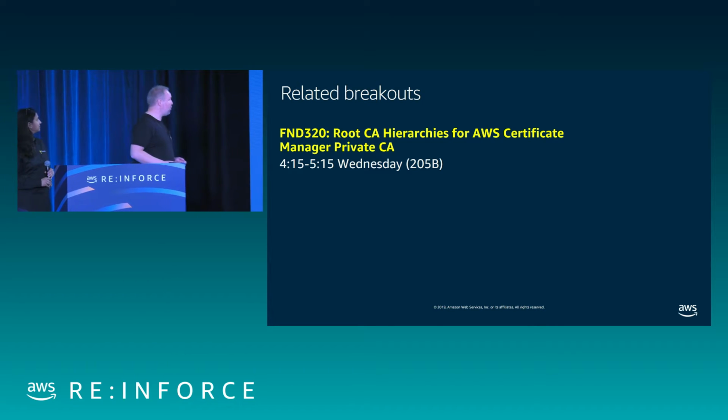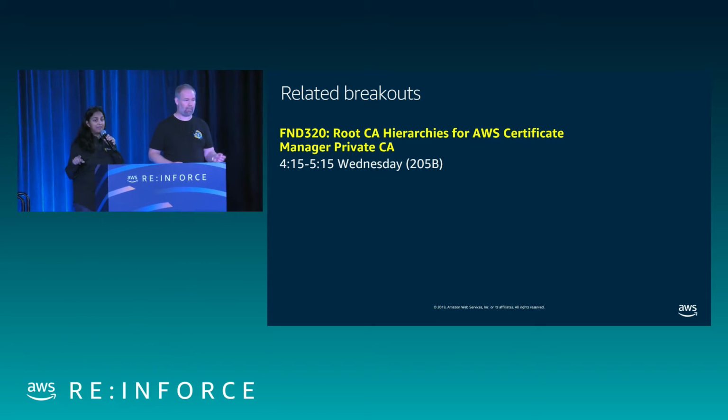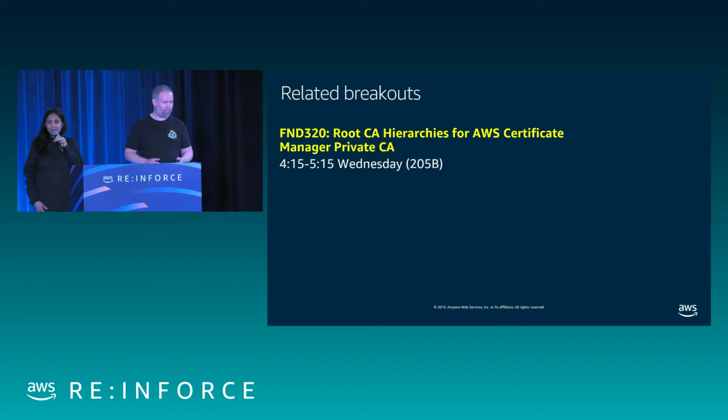So, AWS cryptography. Sorry, this is a quick shout out. So we just announced root CA for Private CA. For anyone who's been using Cloud HSM because you couldn't do root CA on Private CA, you can go to this talk. It's almost right after hours, and you can see how to get rid of your HSMs.